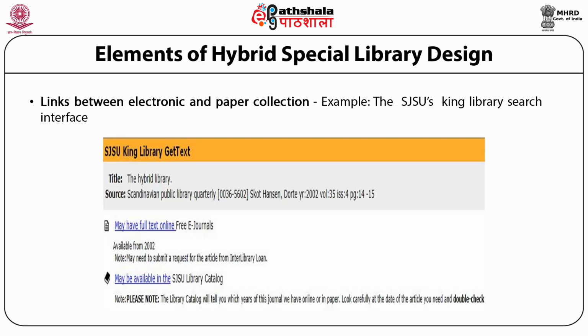For example, you can see on the slide the SJSU, that means San Jose State University King's Library Search Interface. The library has adopted a common approach to guide the user either to the print resource or to the electronic resource for an article in the journal Scandinavian Public Library. This journal is quarterly published. The interface shown in the figure points out that either a user can use an electronic version of the paper or the user is also guided towards the paper version of the article.